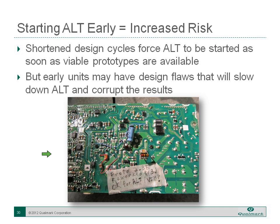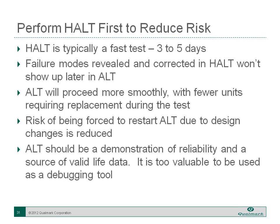These early units might have design flaws in them that will slow down your accelerated life testing and corrupt the results of the accelerated life testing with failures that are going to be corrected before you ever get out the door, and so will not be a factor in true field life. The key is to use HALT first before you start accelerated life testing. As I said, HALT's a fast test. 3 to 5 days, you get handed a bunch of failure modes, and you can decide what to do about them. If you refine them and correct them in those few days, then they're not going to be showing up later in the early stages of your accelerated life testing.